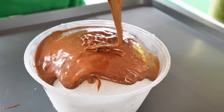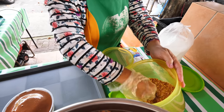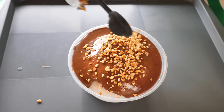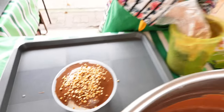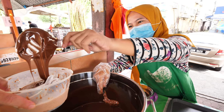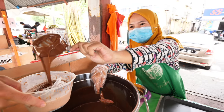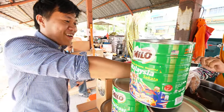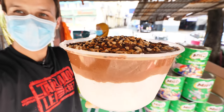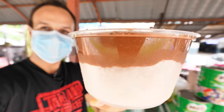Look at that. And then she's gonna put peanut. Wow. Peanut and then chocolate sprinkle, just in case you want more sweet. Oh, and you can get more. You're adding more on? Yeah, definitely. Adding more? Yeah. Terima kasih. It's a full chocolate syrup ice dessert.